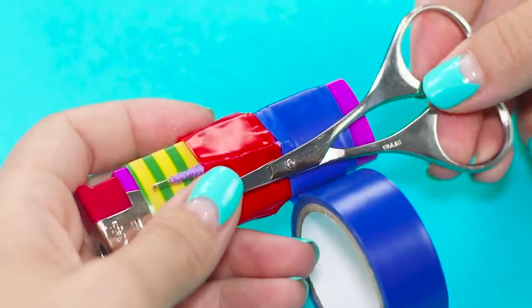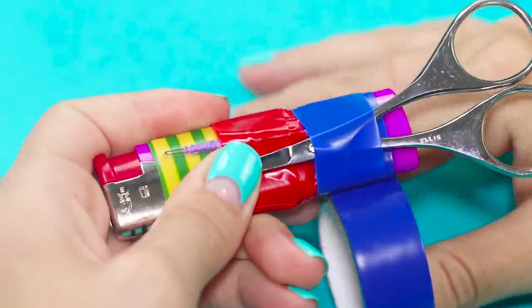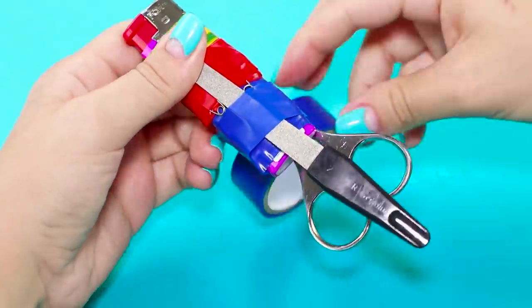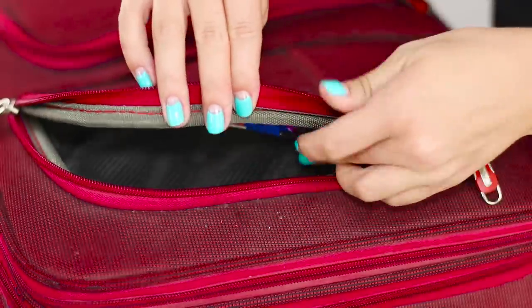The scissors are next in line. Next, attach a pair of pins and a nail file. Stack the multifunctional set in your suitcase.